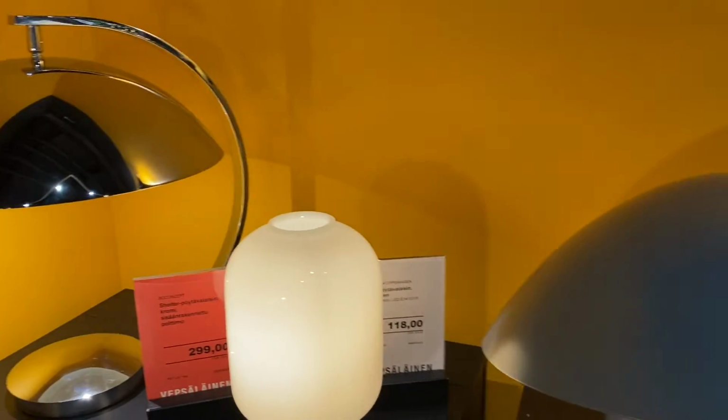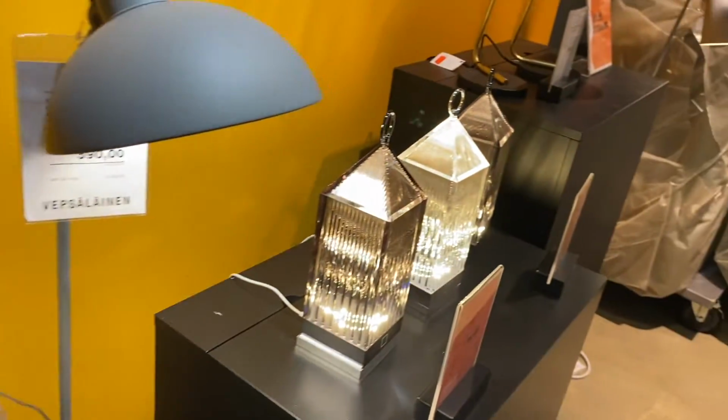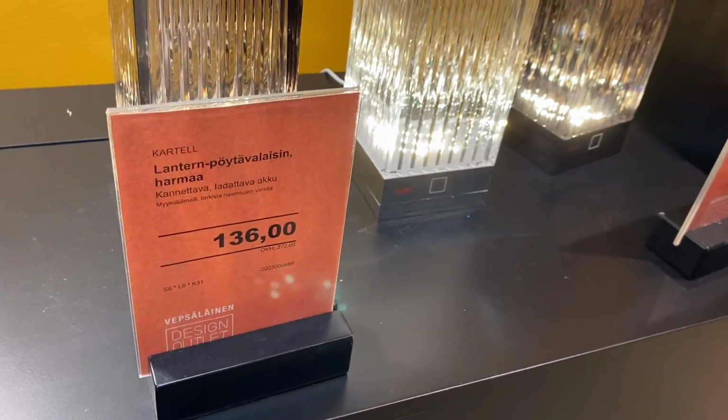But yeah, I immediately went to check if there is any homeware designer stuff in this store. These were really cute. I was really tempted, but we have no need.